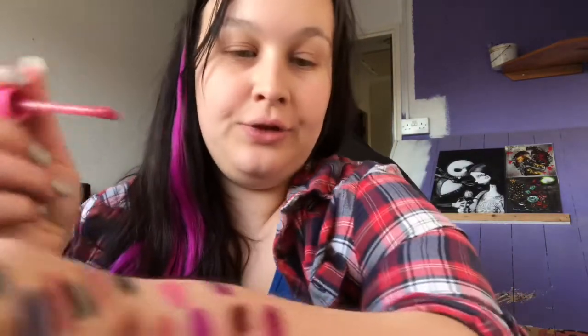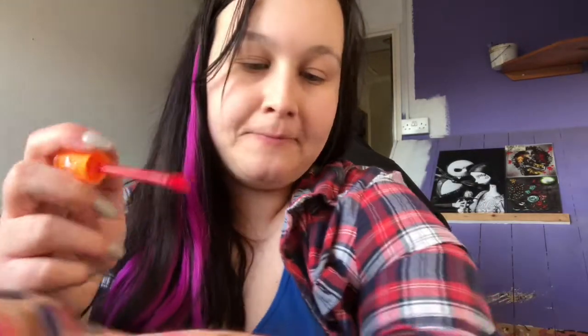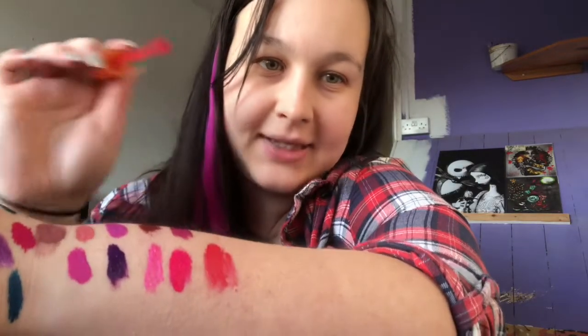Then we have this one here, which is Doll Parts. I love this. This is like nudie pink. It's perfect for every day. You can wear it wherever. I love that colour. I love all of them. Then we have Cherry Wet, which was part of his Thirsty collection. Just put it. Oh, my swatches are getting rubbish now.